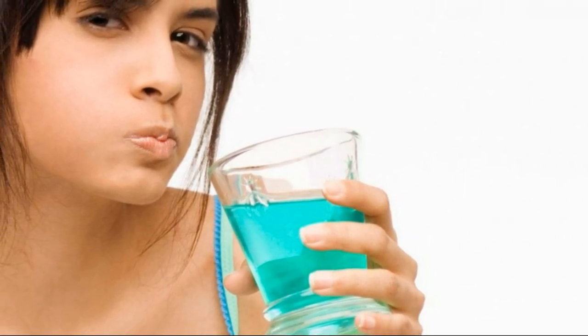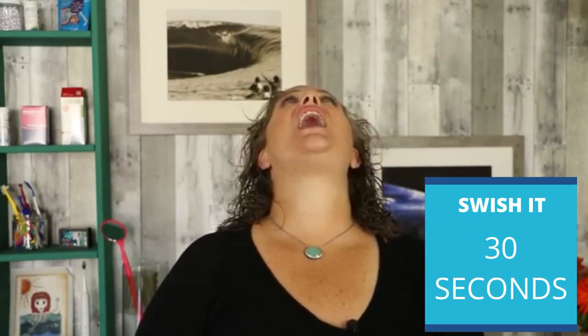Pour the directed amount of antibacterial mouthwash in a cup. Swish it around your mouth for 30 seconds, then spit it out.